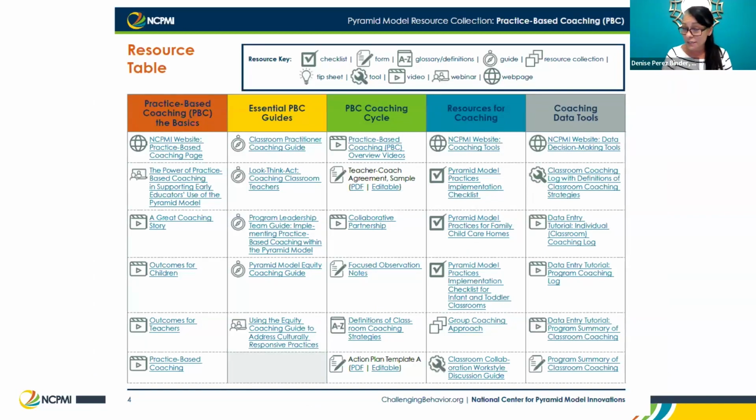So this is the resource table. When you pull up this new resource collection, you see at the top, you can access lots of different kinds of supports depending on how you like to look at things, how your teachers or your teams that you're supporting, what you think will land best with them. So there's checklists, there's tip sheets, there's videos, there's webinars, there's web pages, all sourced for you by topic.